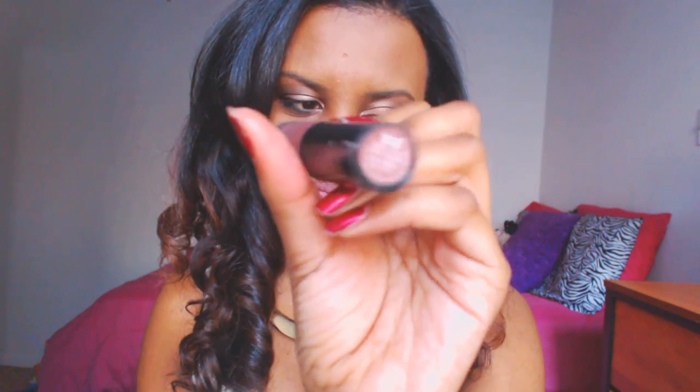And then the second one that looks most like it is my Wet n Wild Mega Last Lipsticks. And this is in the color Mochalicious 914C. It looks kind of ugly, but that's how that looks. This does come off matte, but it's not quite as matte as the Kat Von D and the lip liner I just showed you. So I'm just going to swatch that next to them.